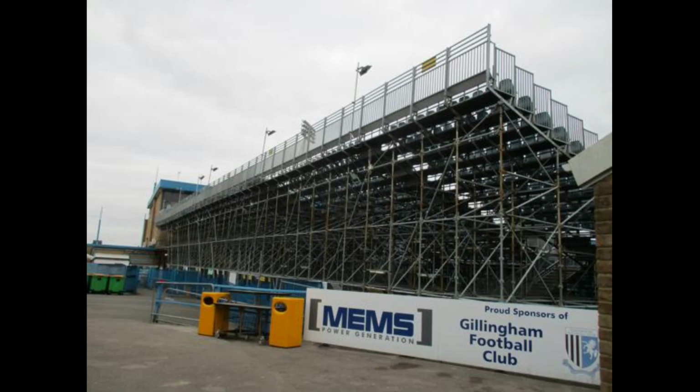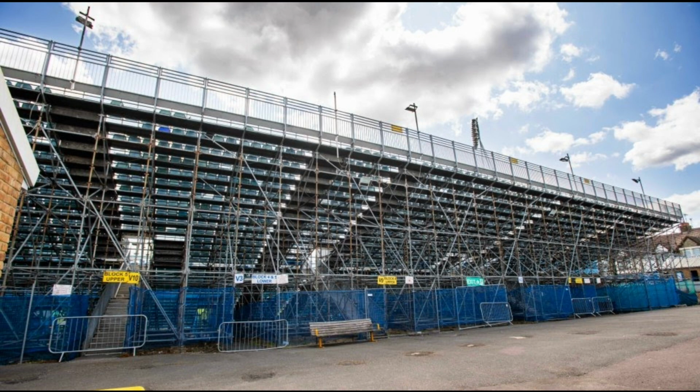One interesting thing of note about the Priestfield Stadium is the Brian Moore stand, the away one. It's built on scaffolding. It's like a temporary structure, and I haven't seen too many stands like this, especially in the Football League, but sometimes I look at it and go, is it going to fall over at any moment or whatever have you, but I don't know if they're ever going to actually build a proper stand at that end of the ground, but that's just a picture of what the away stand looks like now.